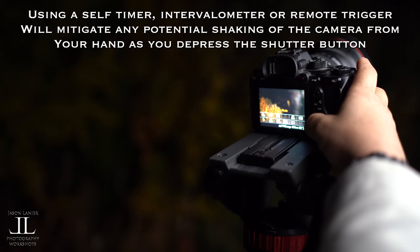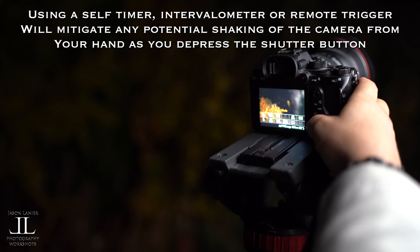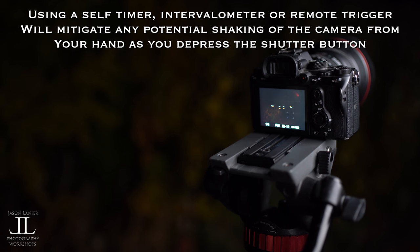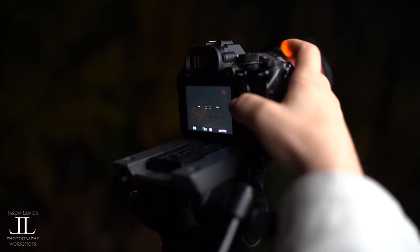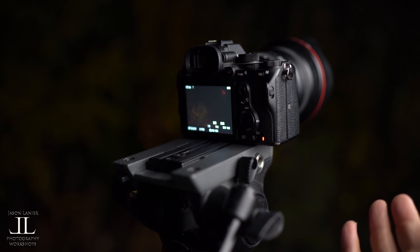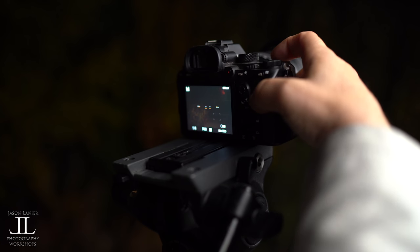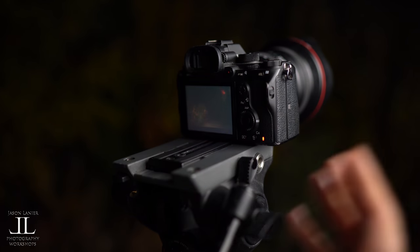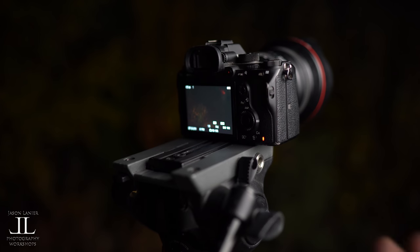Okay, so what you're gonna do is first put your camera on self-timer. I don't want any vibration when I hit it. You can either use a self-timer, or you can use an intervalometer or a remote trigger. If you use a self-timer, then after it fires, you push it, and I have it on 2 seconds. Now there's no vibration when I'm shooting. That's a tip for landscape, nighttime photography, astrophotography.